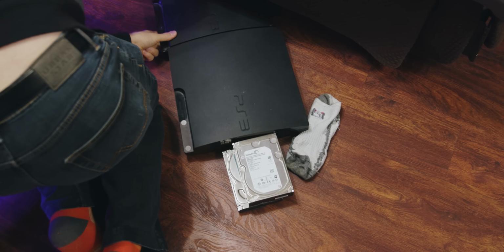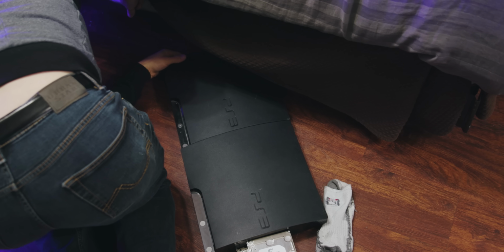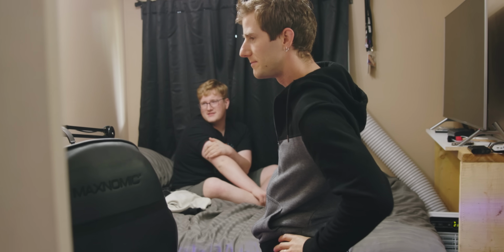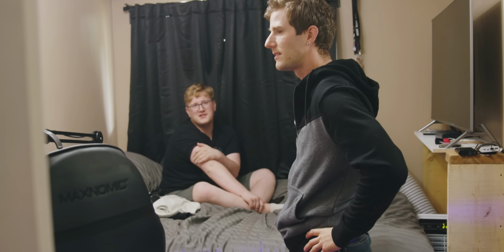Got a PS3. Got another, different PS3. One of those PS3s is running Linux. I bet this IO shield is stolen from the office. I want more monitors too. Yeah, I don't know if it's necessarily more efficient, but it is convenient.